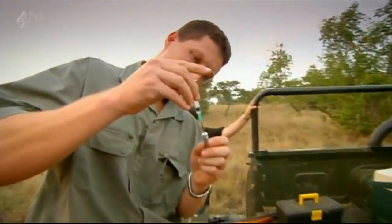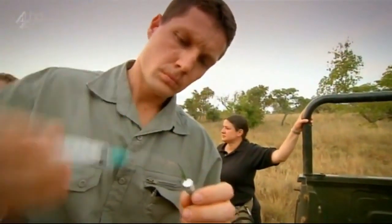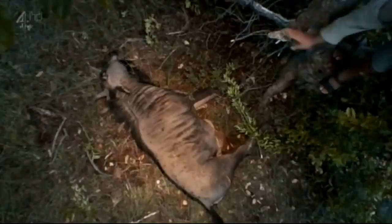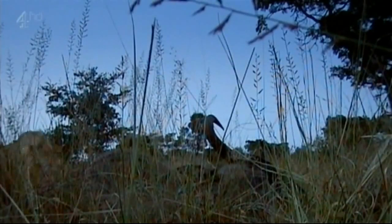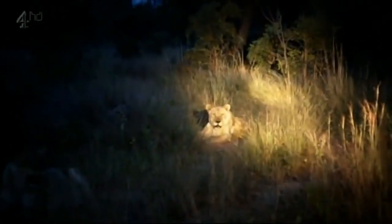They're darting a lioness to replace her radio collar to enable them to track her pride across the reserve. It'll also allow me to take a much closer look at a living lion. Any questions from your side? No. Cool. Okay, let's get on with it. Let's go and enjoy it. To draw the pride of lions out of the bush, they tie a dead wildebeest to a tree.